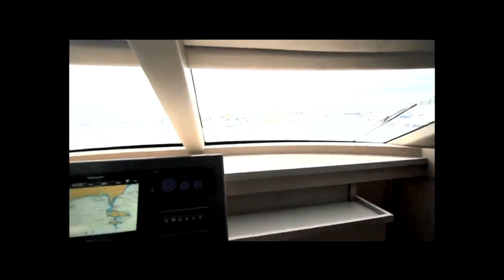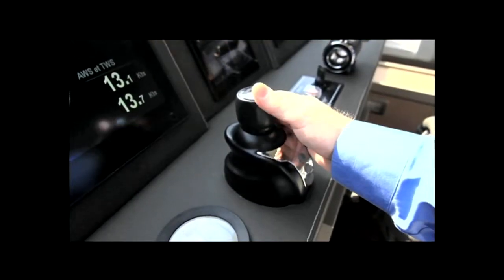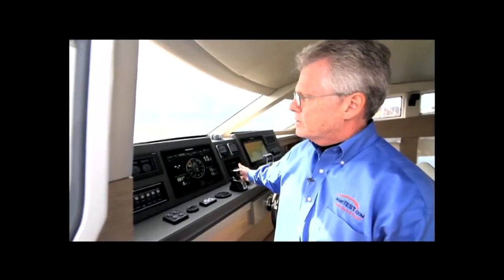Back in port, we got a good feel of how well she handles at low speed, and more importantly, it was time to put the Zenta joystick to the test. It works to combine the main drives with the bow and stern thrusters to provide precision handling.